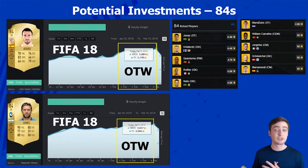Another one too, especially if we have the Winter One to Watch drop back into packs, we're going to have some higher rated requirements as well. So 84s are likely to be pushed up as well. You'll see that the prices of the 84s got up to about 4 and 5k last year. Currently they're sitting at somewhere between 4 and 5k. If they get cheaper again when the Thursday rewards come out, I think that would be a decent time to go buy these. Maybe if they drop down to the low 4s, maybe the high 3s, I think that'd be decent.